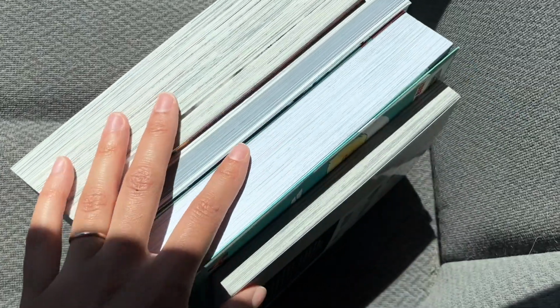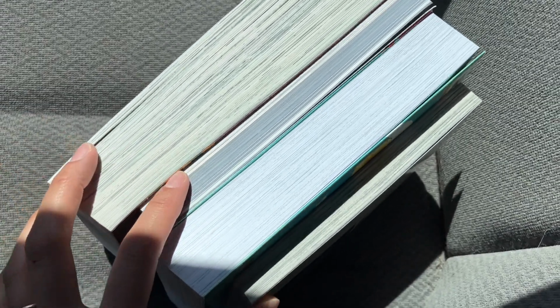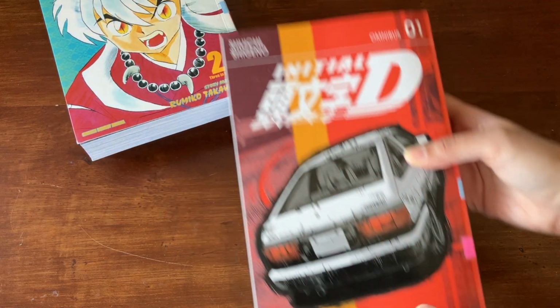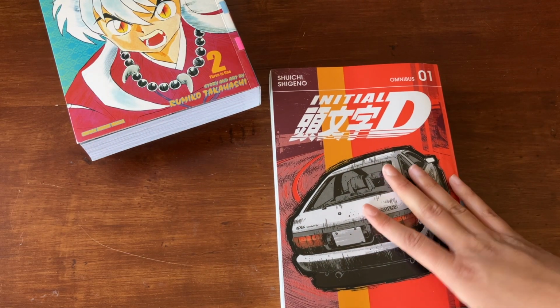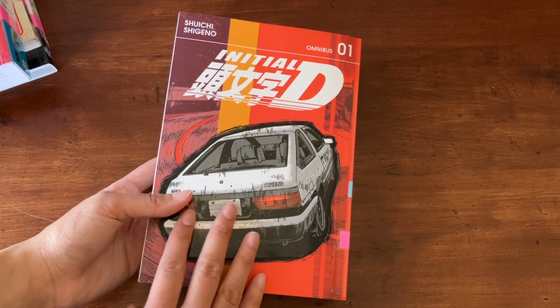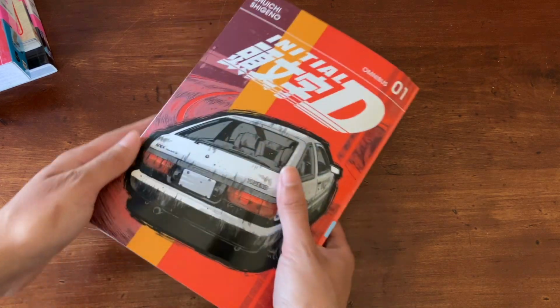Just got back from the library and look at all these manga volumes I picked up. I'm so excited to show you guys everything. Alright, so starting off, I found Initial D Omnibus 1 at my local library. I don't know much about this series, but everybody's been talking about it, and these reprints are just gorgeous.